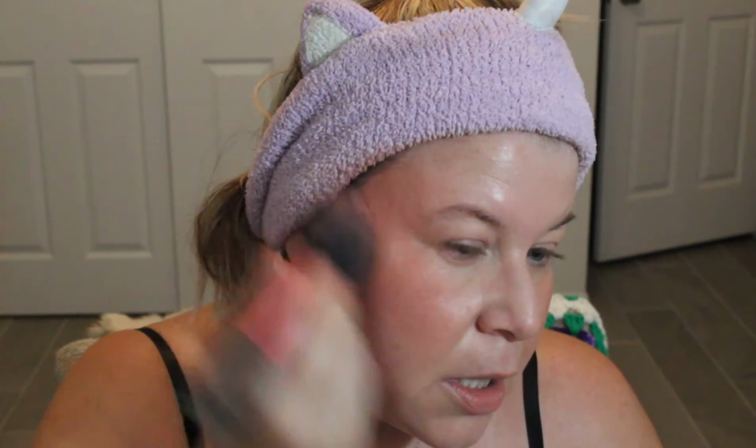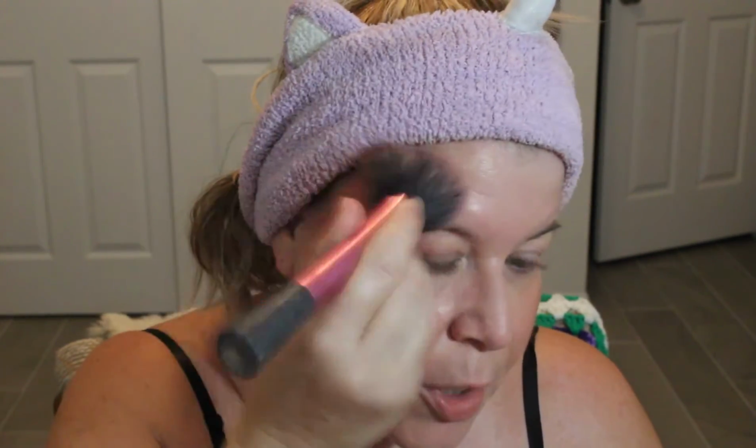So I'm gonna focus this mostly around the corner, and then I will take the leftover and come towards the nose. So the heavier color will go up near the eye and the high points of the cheek, right? Because we're doing more of a draping situation. So instead of the color being here and going up, the most color is here. And then we will blend that in, just like always, with our powder brush.